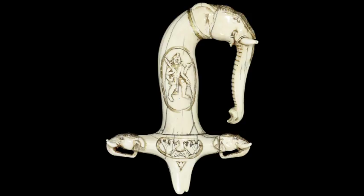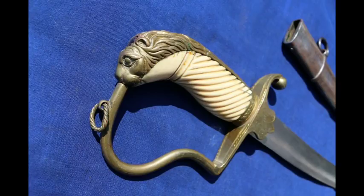Notice I said little finger there. But it gives you a junction at which the hand sits against, and it actually makes the grip slightly more ergonomic. Lots of sword grips do kind of point this direction at the bottom anyway. That's the first reason, but the second reason is almost certainly related to European heraldry.